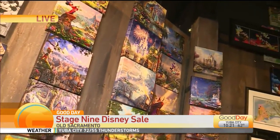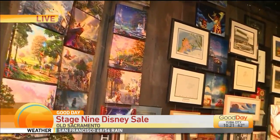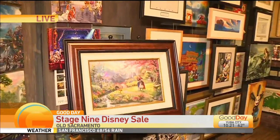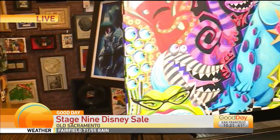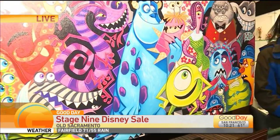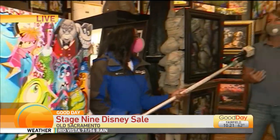Yeah, this is our collection of Disney treasures from Disney Fine Art. And there's actually over 200 in the entire inventory. And we put them all on sale for an incredibly low price of $99, since we're still closed. Yeah. And at stage9.com. And it's an amazing sale. It's the first time we've done it. And so far, the response has been incredible.